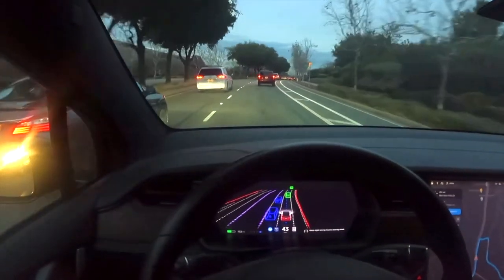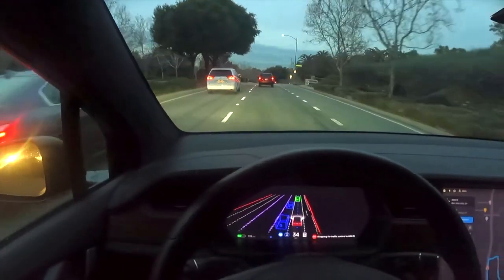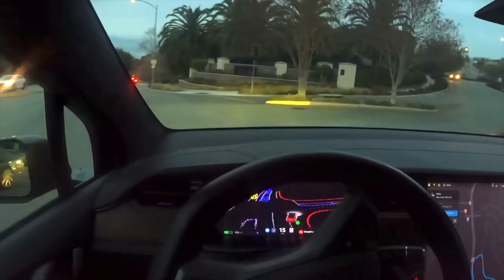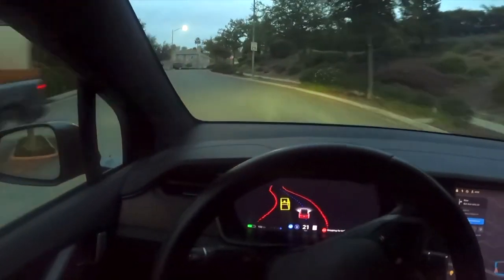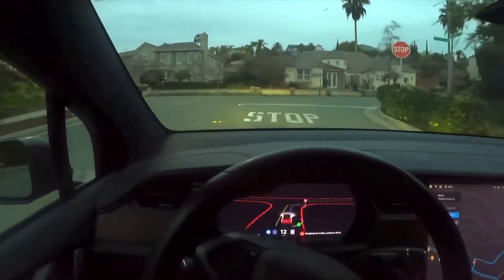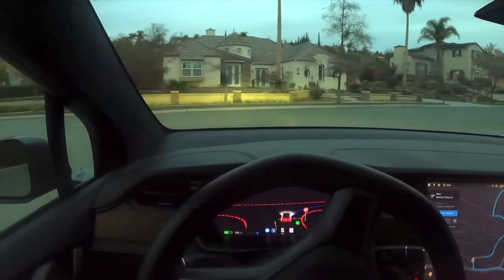Driving very smooth. Being aware of the other cars. So now it's about to make a turn. And as you can see, based upon the steering wheel, how it was moving the steering wheel, it was getting a little bit confused because of the way the road was designed. It stopped for the stop sign. Very nice. Now about to make a turn.